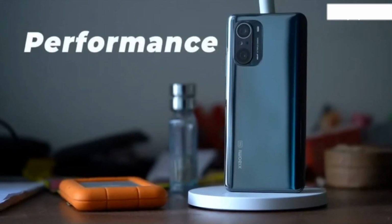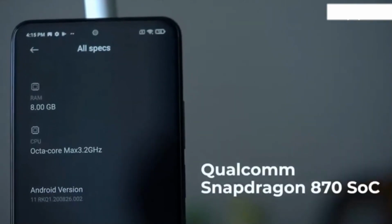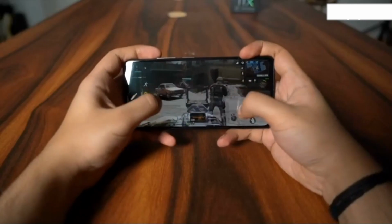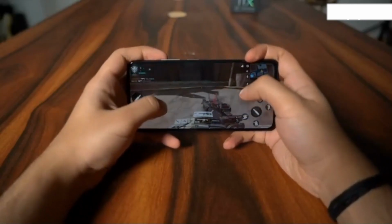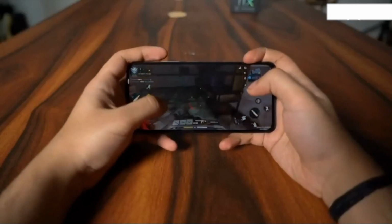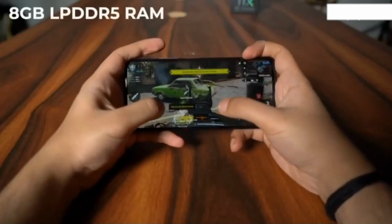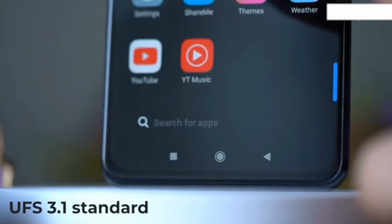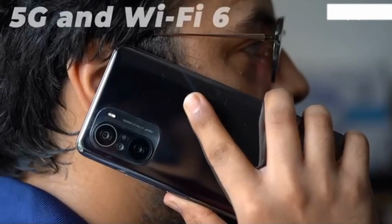Performance. The Xiaomi Mi 11X is powered by a flagship grade Qualcomm Snapdragon 870 SoC. This 7nm chipset offers better performance as compared to the Snapdragon 865. Xiaomi notes that the chip allows for 12% better CPU performance and 10% better GPU performance. This means better when it comes to gaming and other resource-intensive tasks and applications. The phone also comes with 8GB LPDDR5 RAM for a smoother experience. The phone's internal storage supports the UFS 3.1 standard for even faster speeds.